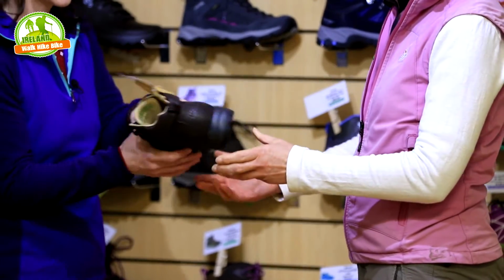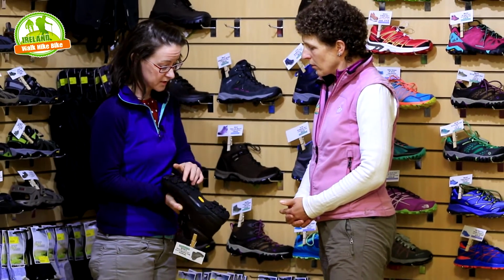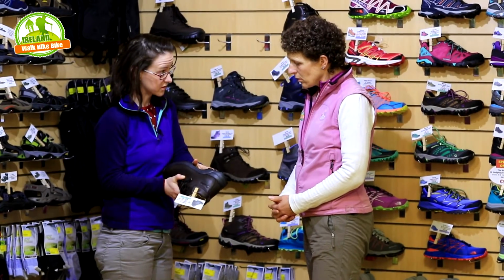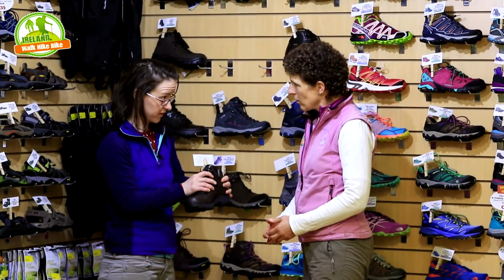No, there are a few things to consider. You need a good grippy sole. Now you can identify that if there's deep lugs in the boot, and also you feel a grippy sole is a bit softer to the touch. Now that is very important. Waterproofness is very important, and a good stable solid ankle support is very important.